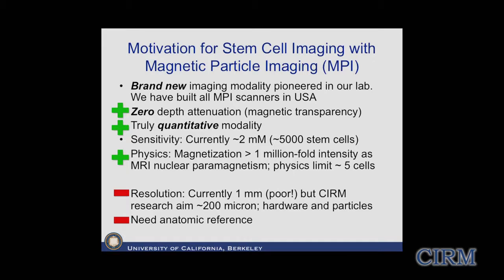And as I mentioned, we don't get an image of the native tissue, so for some applications like imaging cancer, it would be very helpful to know if the cancer has left the organ. Say you're looking at liver cancer. If it's left that organ, that's important staging information. So for that, you would need an anatomic reference, very much like PET-CT.